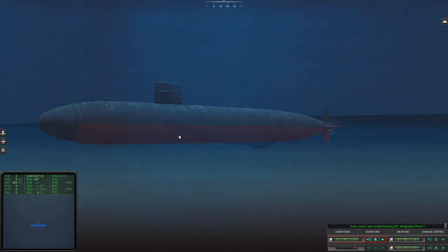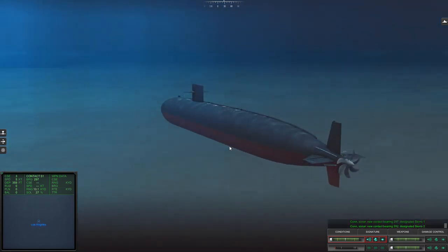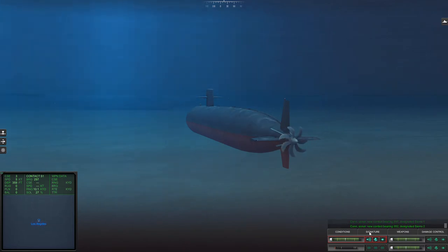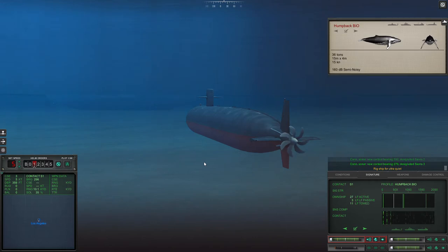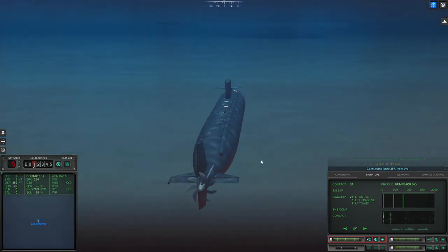Contact bearing 297, designated Sierra 1. Con, sonar, new contact bearing 302, designated Sierra 2. Con, sonar, new contact bearing... Rig ship for ultra quiet. Come left to 257, helm aye.